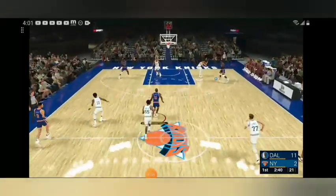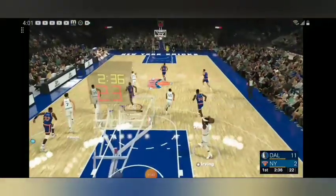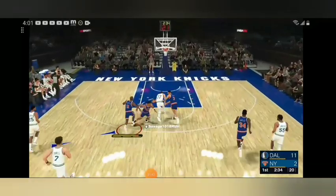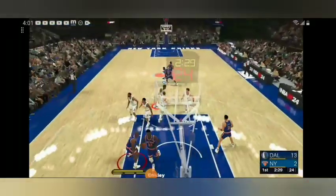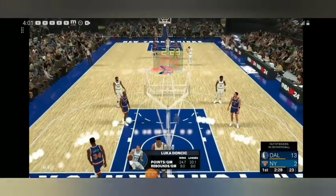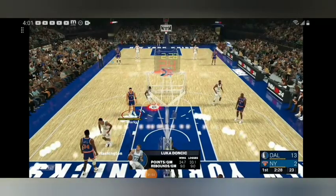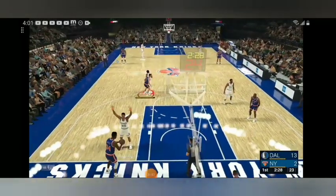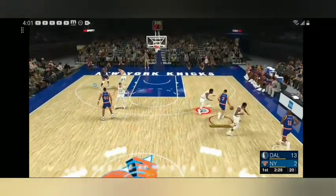For the Knicks, it's been a slow start here. They trail by 9 points. Here's Doncic. Scored the basket, his second of 2 attempts. And this has been a great job of just getting into the middle of that defense and really scoring effectively from the paint. First quarter of basketball, just over 2.5 minutes played.